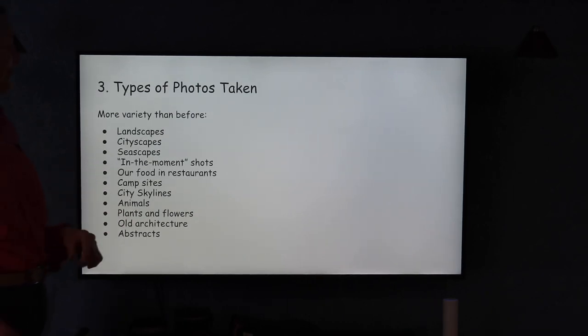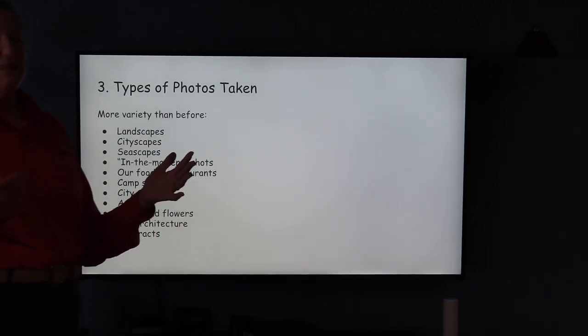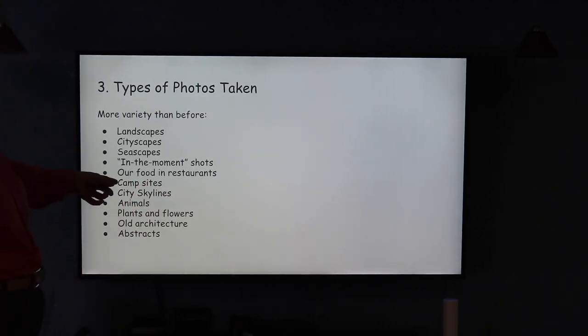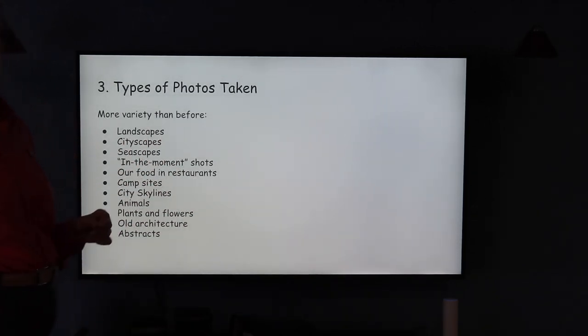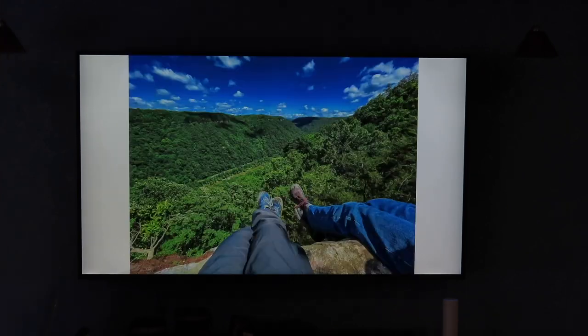And yes, I'm one of those annoying people in restaurants that take pictures of their food, but food is part of the experience of traveling, trying different foods and local cuisines. And I do take pictures of our campsites in case anybody wants to go to that particular campground. They can get an idea of what it looks like. And then city skylines. Those were types of photos that I didn't take before. So let's give you some examples.